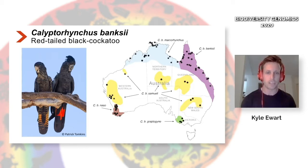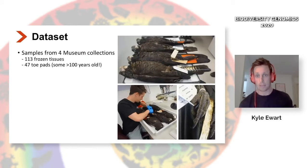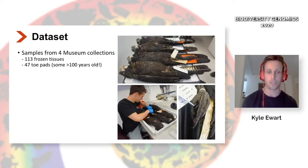And you can see the samples we obtained from the birds here. The circles are the frozen tissue samples and the stars are the toepad samples. And I'll talk to you a bit about that now. So we obtained samples from 4 museum collections throughout Australia, 113 frozen tissues and 47 toepads, some very old toepad samples, over 100 years old. And basically these are just a thin slice of toepad off a taxidermy bird, you can see here in the bottom right, and we extract DNA from that.